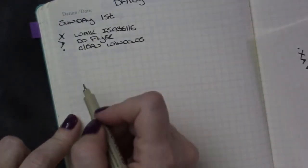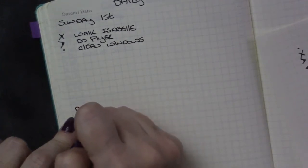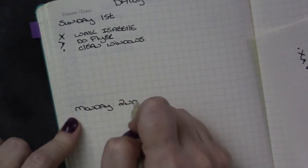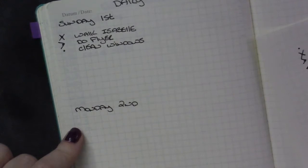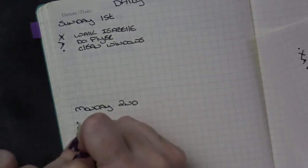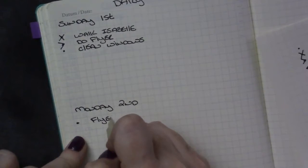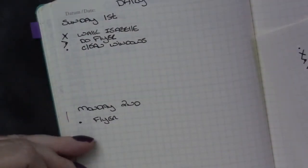So let's say I've done my list, and I'm just going to come down here because you literally just start the next day. It's Monday the 2nd. I don't do this arrow until I've actually migrated. So I do it at night. When I'm planning my next day, I will say to myself, okay, I didn't get that flyer done. So now I'm going to put the flyer down here, and I'm going to mark it with an arrow that tells me I've moved that to the next day.